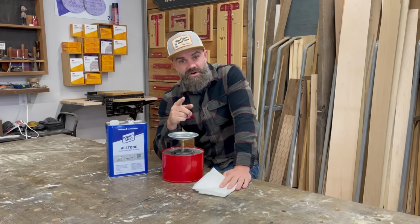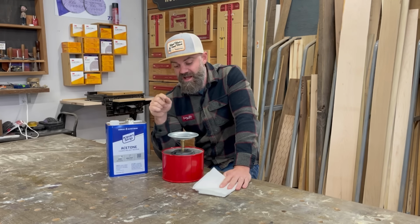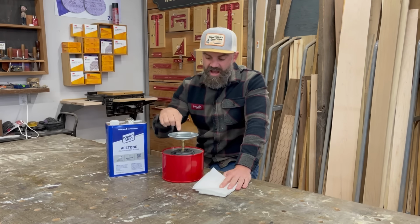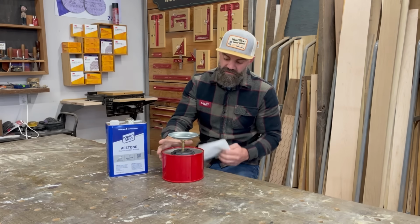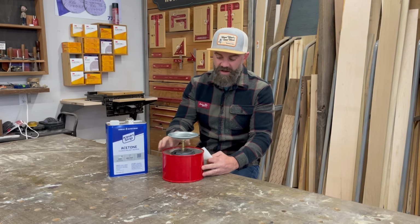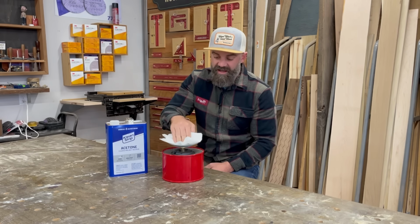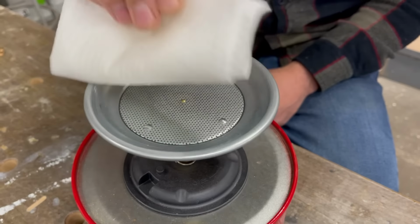But this summer I was out at Total Boats headquarters and I saw this thing sitting on their workbench. And I was like, what is that? And if you push on it, the reservoir is filled with acetone and there's a pump. It's completely sealed until you push on it. But then it sends acetone up to the top. You can get a little bit on your rag and then you can wipe it up and you're not dealing with this giant bottle. Super easy. Just set it on your workbench and you're good to go.